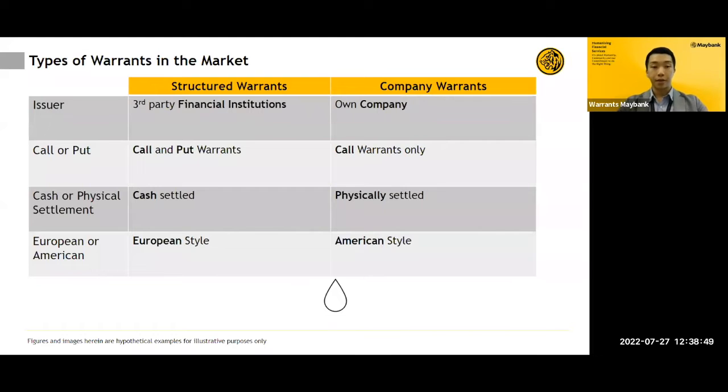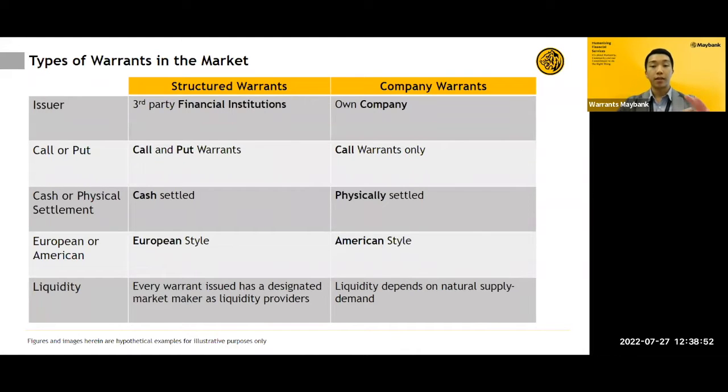And lastly, liquidity. Structured warrants issued by third-party financial institutions have a designated market maker as liquidity provider to allow investors to enter or exit the trade easily. Maybank IB is the market maker for Maybank-issued warrants, and all prices are transparent. Investors can visit the Maybank Warrants website at warrants.maybanktoyou.com.my to view our live matrix to see the indicated movement of structured warrants price at every level of the underlying price. As for company warrants, liquidity depends on the natural supply and demand of the market at any given point of time.